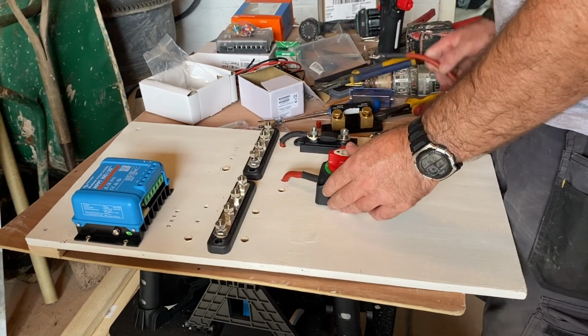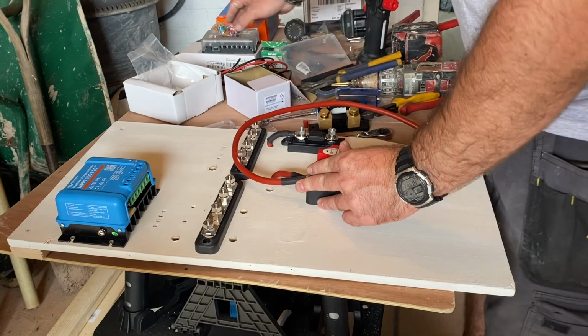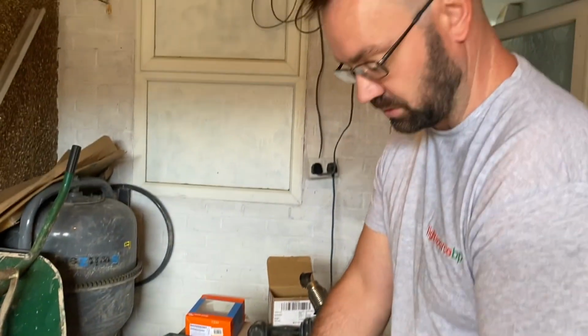So that's going to go like that. It's going to have a cable going to that one, and then a cable from this to a little fuse box, which is going to feed all the bits in the van. All the switches and sockets and everything in the van.